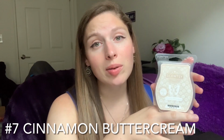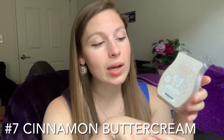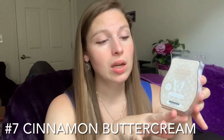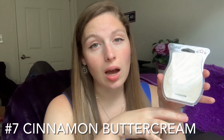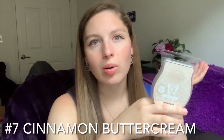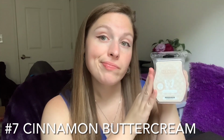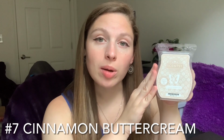I don't mind having bars in my collection. I think I do actually have another bar of this, and we'll still use it. This is not a scent that I feel like I need to have all the time. This is just kind of one of those let's just throw it on during the work week while we're not really home very much. Just have it going. So yeah, trying to use this one up as well.